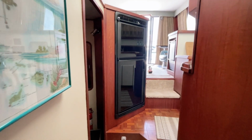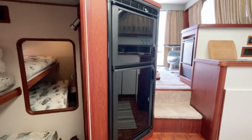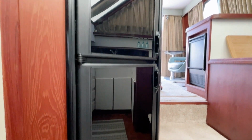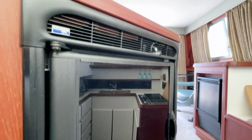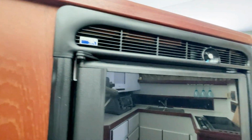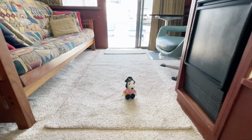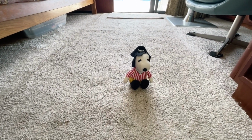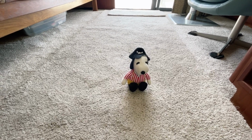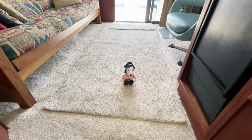All right, we're gonna head up here and get in the engine room and check it out, watch the generator and engines run. Pass by this really nice freezer and refrigerator again. It is a Norcold unit, good brand name. And we'll head up here, and of course we have Boat Snoopy joining us today. He's waiting just for me to open up this, roll this up and get into the engine room and show you guys. So let's go check it out.